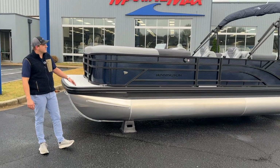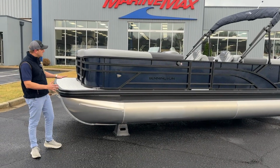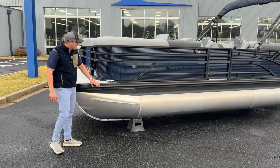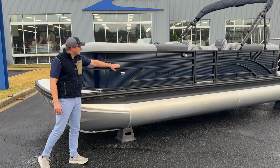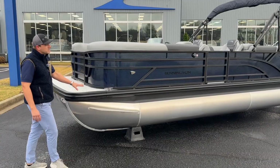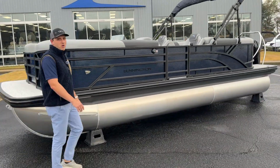Today I'm standing in front of our brand new 2026 Bennington 23 SSR. This is a beautiful boat. We've got the Blackout Luxe package. So we've got the black rails, we've got the black rub rail, the black insert. We've got our new for 2026 midnight blue color. This boat is a tritoon. It's got the SPS package. Let's walk around back and I can show you a little bit more.